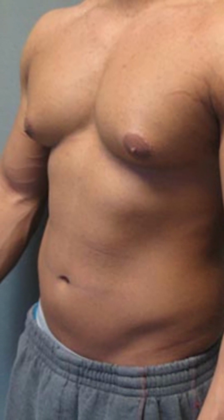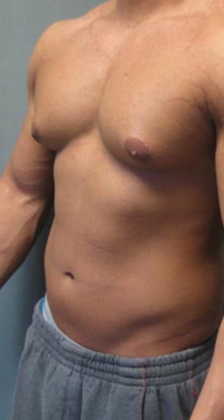Some anabolic steroid users counteract this side effect by just getting surgery to remove the excessive fatty tissue from their breasts. Gynecomastia is one of the many signs that an athlete is using anabolic steroids.